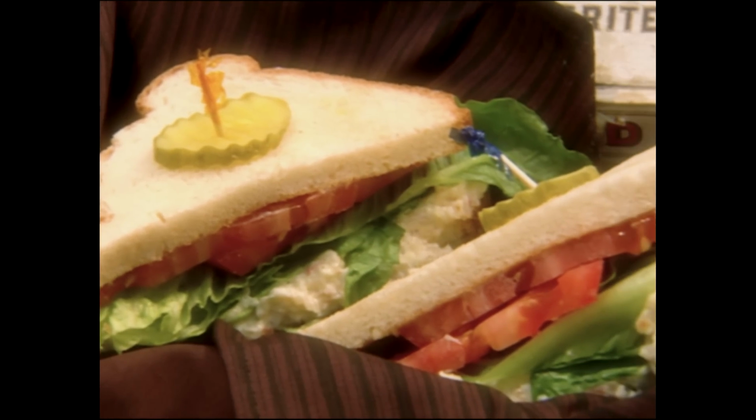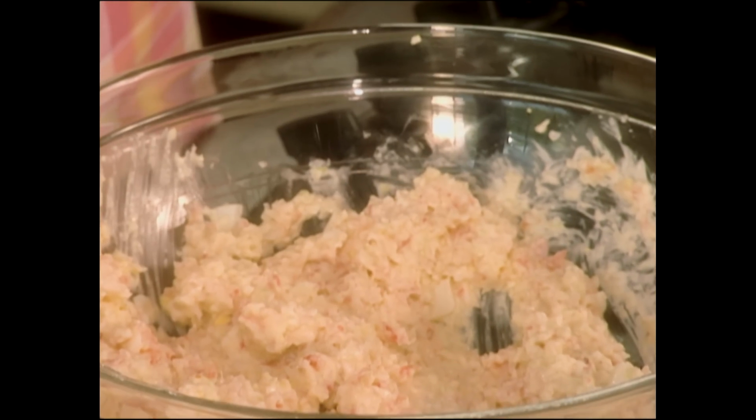Doesn't that look yummy? When we come back, I'm gonna share some tips with you on how to take leftover bread and make it brand new again.